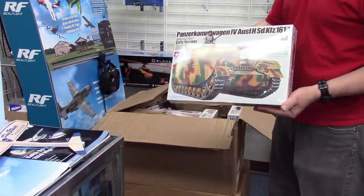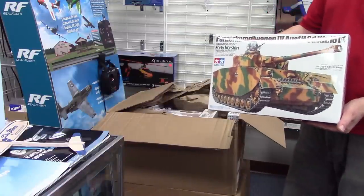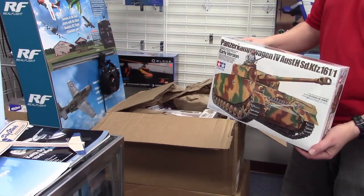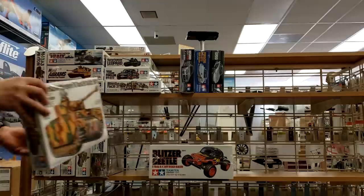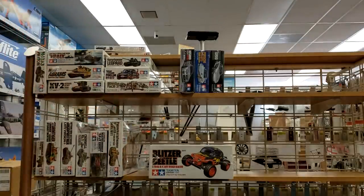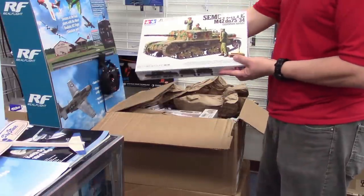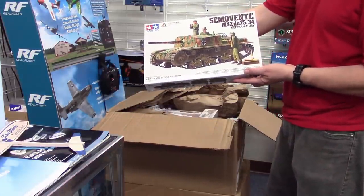And Germany's answer to the Sherman, the Panzerkampfwagen 4. I have one of those, the Monogram Revell one, that I still need to build. A lot of people think they should have just made more of those instead of all those Tigers and stuff. Okay, I'm not familiar with that.